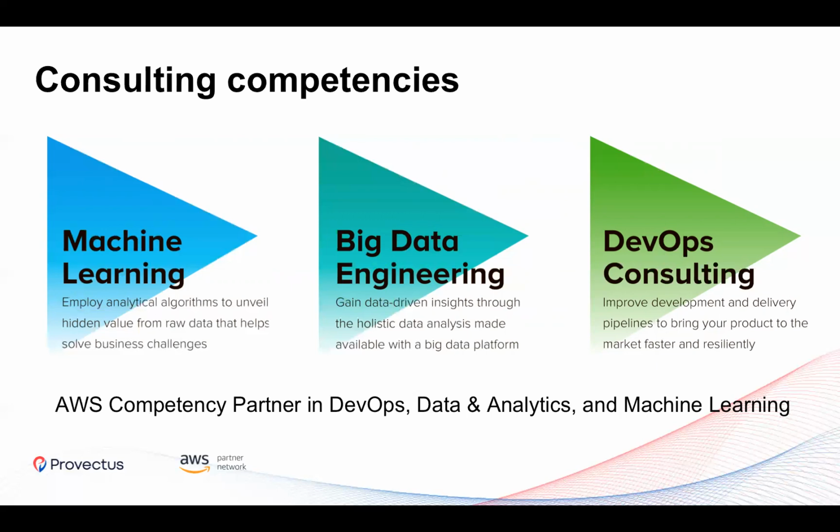And then big data engineering is another big competency for us. We have done many big data engineering implementations over the years. And DevOps complements all of these things. You cannot productionalize things if you do not have a good DevOps offering as a part of it to package it. Amazon recognizes us as a machine learning, DevOps, and data analytics competency partner. We are really excited about it, and we are an advanced partner as of today, and in the near future, that level could change.